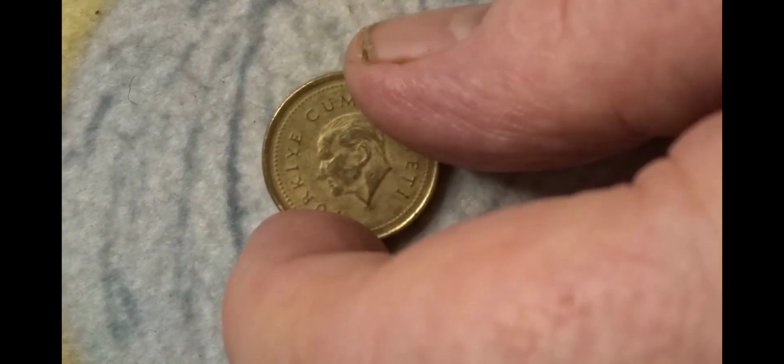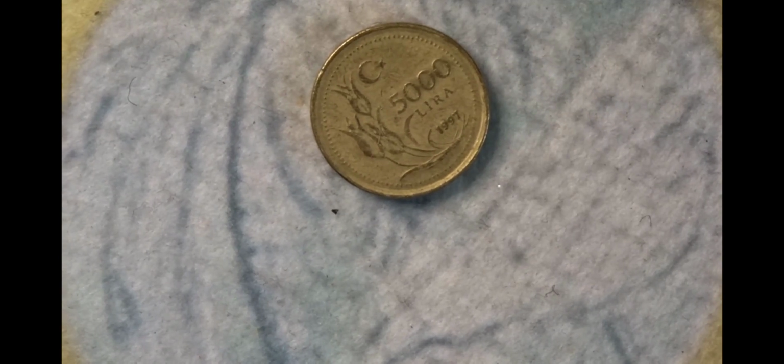Next we have Ataturk. It's a portrait. The country is Turkey. We have a 5 bin Lira from 1997. On this side we have the Ataturk portrait and the country, and then on the back we have the 5,000 lira mark. Can also be known as a 5 bin Lira, and we have a flower which is a tulip. And there's the crescent moon and star at the top of the coin, which indicates Turkey. The mintage for this 5,000 lira coin from 1997 is 63,358,000.